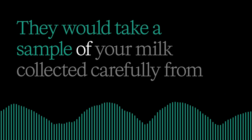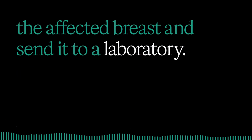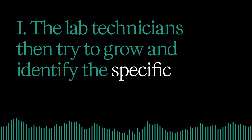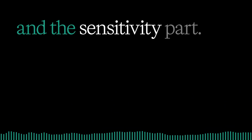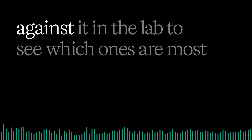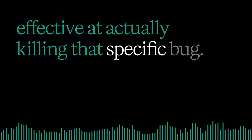A milk culture. What does that involve? They would take a sample of your milk, collected carefully from the affected breast, and send it to a laboratory. The lab technicians then try to grow and identify the specific type of bacteria causing the infection. And the sensitivity part? Once they identify the organism, they test various antibiotics against it in the lab to see which ones are most effective at actually killing that specific bug.